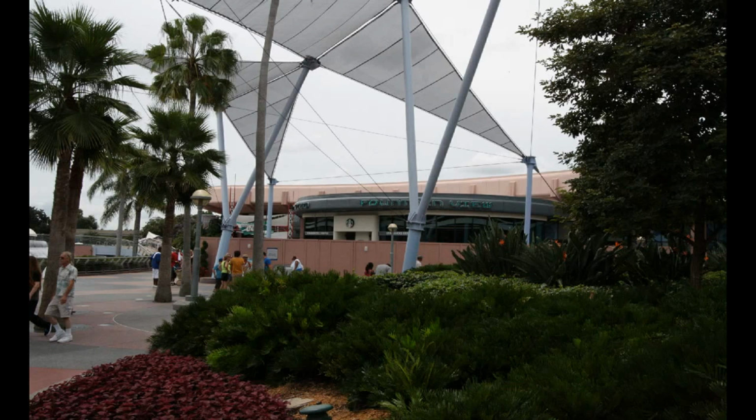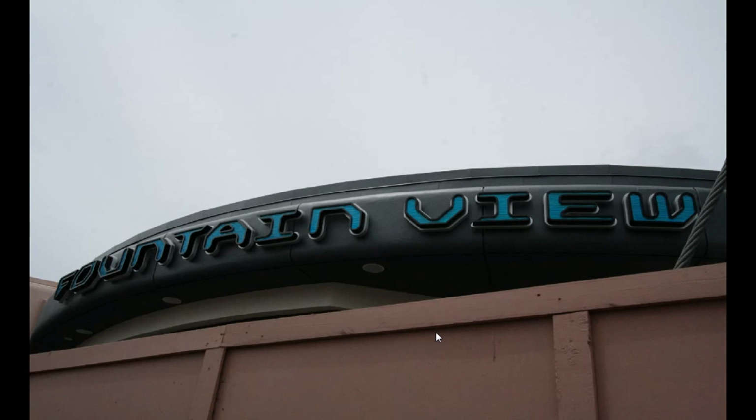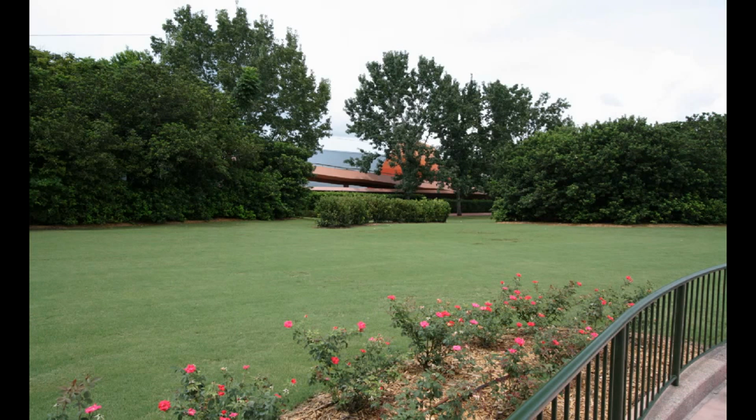Speaking of closed down, the Fountain View, which was once the Fountain View ice cream bakery place, now just called Fountain View, as you can see, still closed down, still behind the walls, but you can see the Starbucks logo peeking out over the front of the main entrance there. And it advertises Starbucks coffee. I'm not sure how obvious it is from this angle, but this sign right here has kind of aqua and green and blue shimmering details to it. And so that's an interesting update, a little bit more like Test Track.